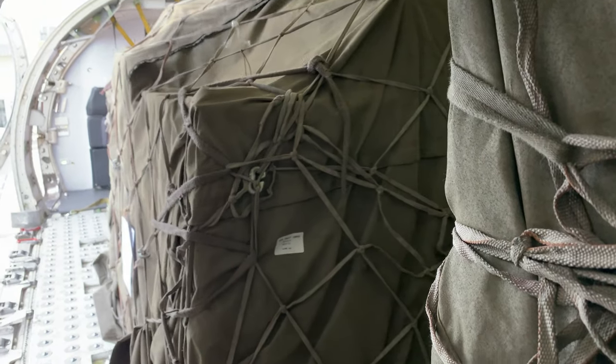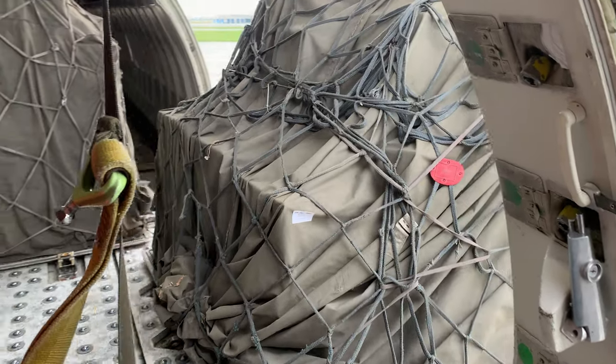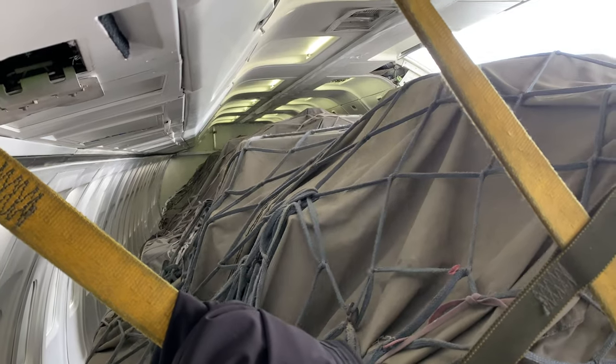There are no roads to go up north, and all the food and most supplies have to be flown in, which explains why everything costs so much money and why there's so much food insecurity. If you want to see how expensive it actually is, check out the video I'm putting a link for at the top of your screen. You'll see what I mean.